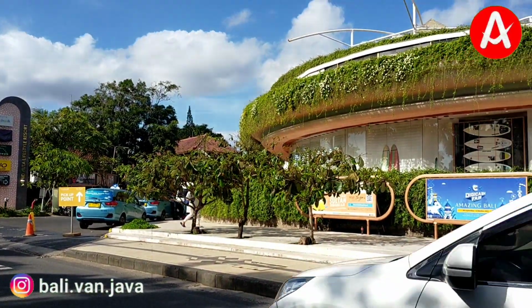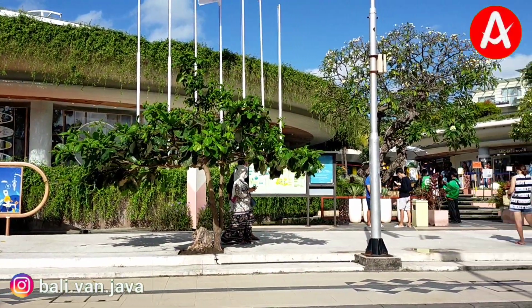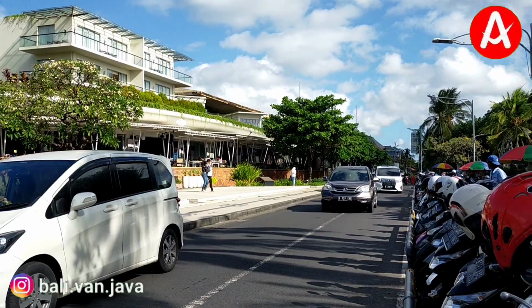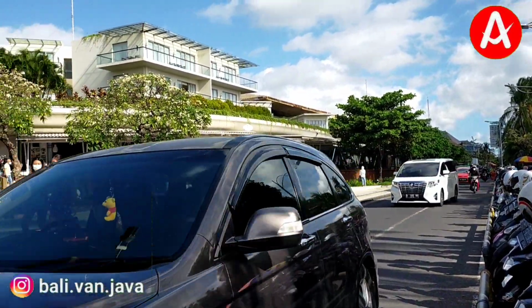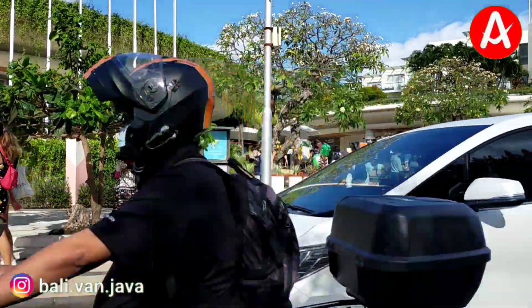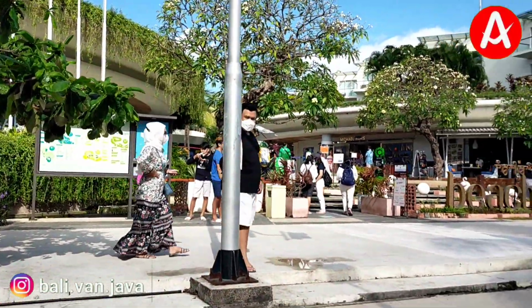You see? It's a very beautiful building, isn't it? And there are a lot of people there. Yeah, this is Beachwalk. And when you see the parking, there are a lot of people parking in this area because they go to this mall and also to Kuta beach, because exactly at the front of this mall is Kuta beach.